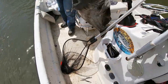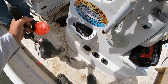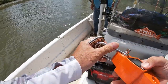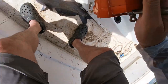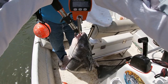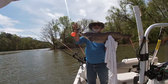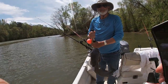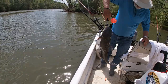This one might be the one of the day here. All right, buddy, simmer down. It's gonna be about 15, 16 pounds on that. Alright. Only 13 pounds. Hey, I tell you, I believe that's the best fight that one of them put up today. That's a good fight. We'll get you on back down in it, bro.